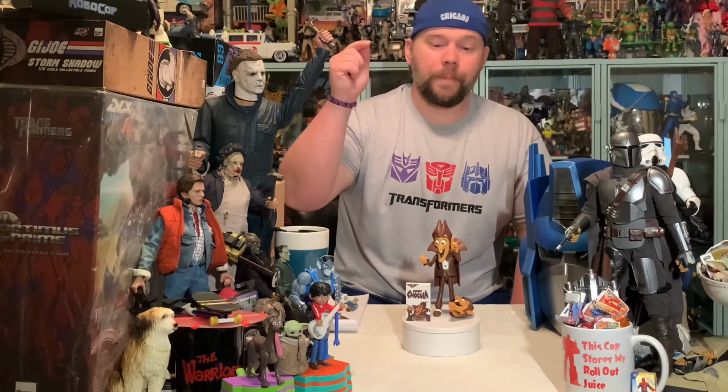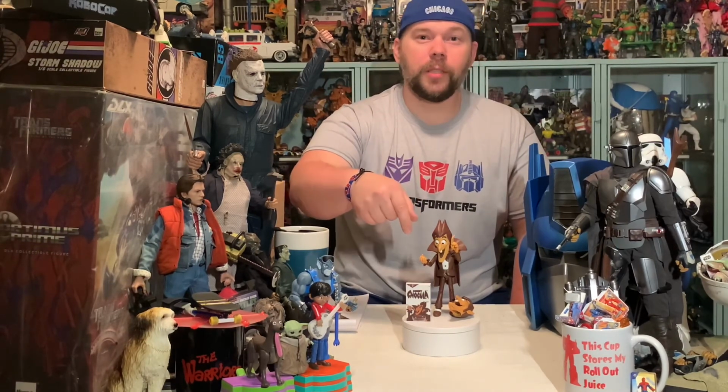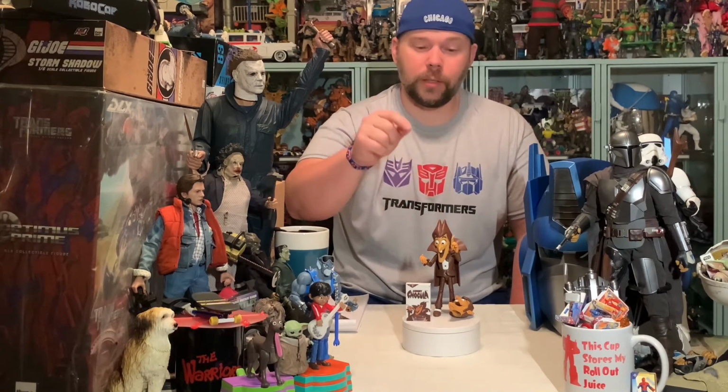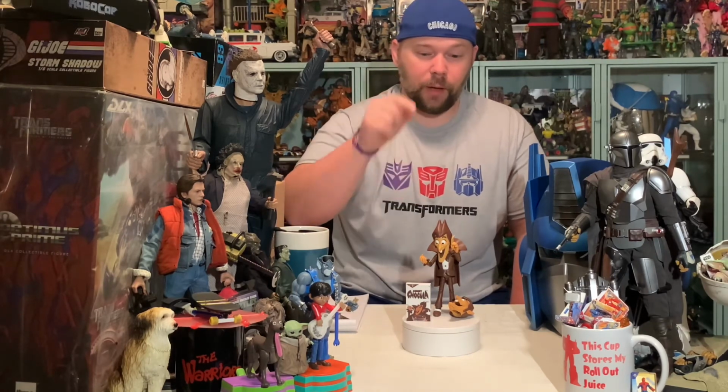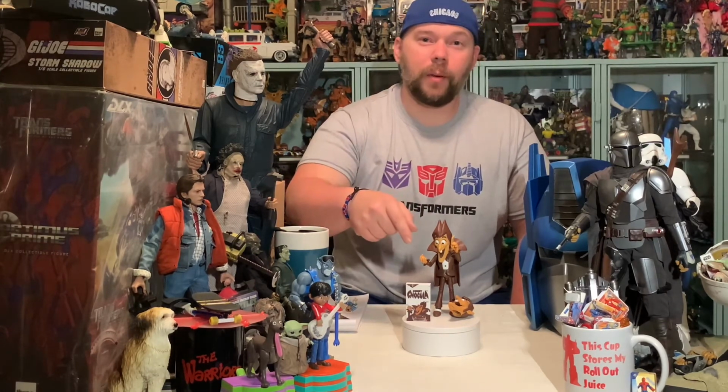This is Count Chocula, General Mills cereal. We'll be celebrating 51 years this year. Can you imagine that? It's crazy. It's been that long since the cereal came out. It still comes out seasonally. Just a cool little piece to add to my collection.